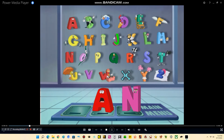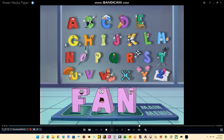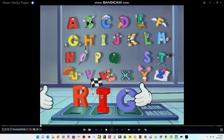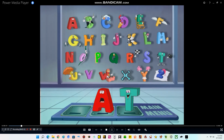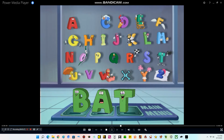Can you find the letter to make the word fan? Leaping linguistics! You did it! Can you find the letter to make the word rig? Good work. Can you find the letter to make the word bat? That's right. You did it.